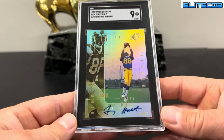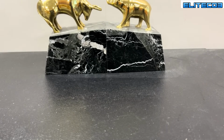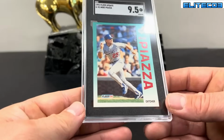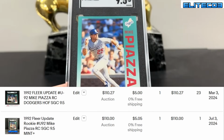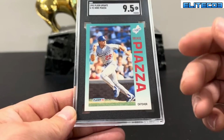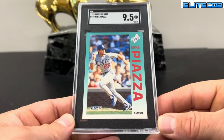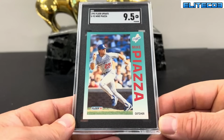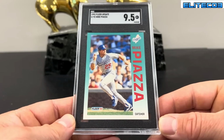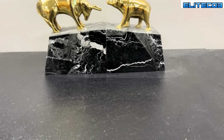Torry Holt. You know, they're not perfect copies, but they're clean copies. This was from a box set, I think. I pulled one out of a box set, and I thought it was a 9.5. It's just off top to bottom. But Piazza 92. I actually like the Bowman one better. Well, I don't know. It's close. This one has more value. It's probably a little bit rare.